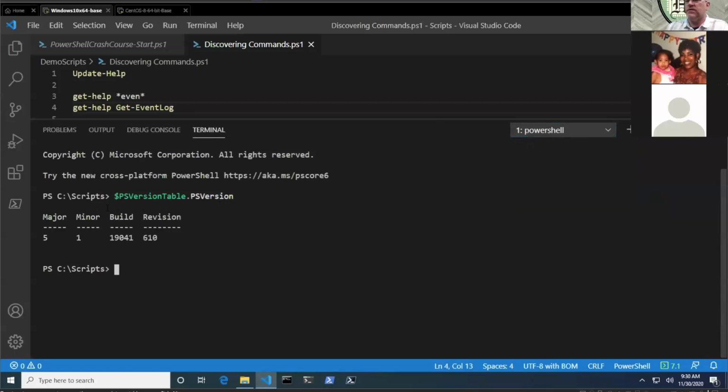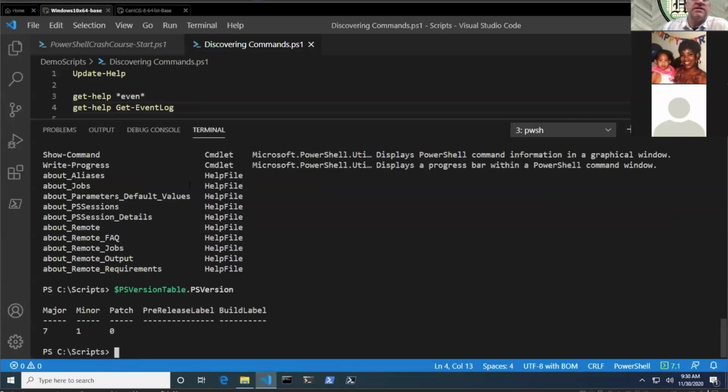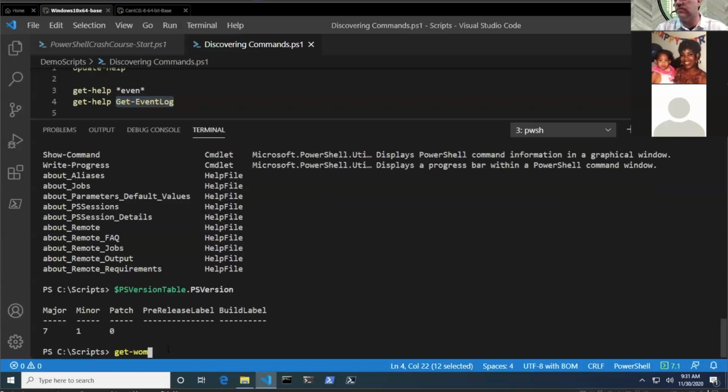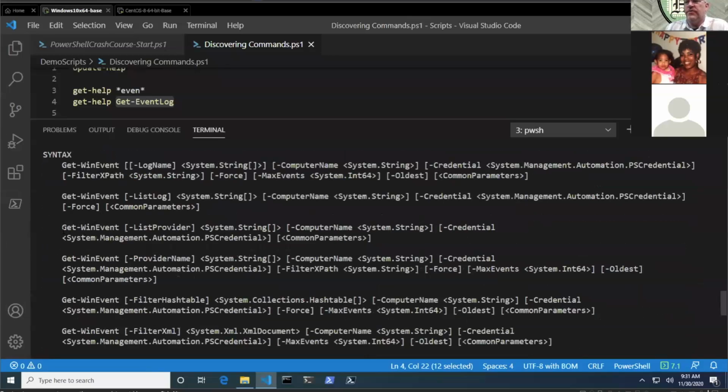So this PowerShell here is version 5. And then this one is version 7. So the problem is this get event log is no longer available inside PowerShell 7. It's actually get win event, right? So if I were to do get help, now I'm getting some help for get win event.